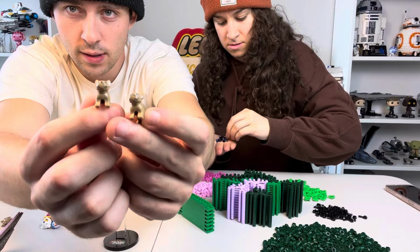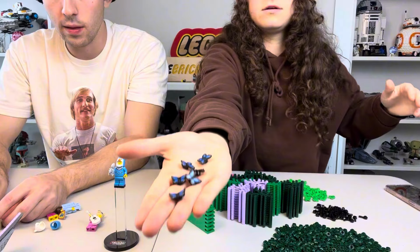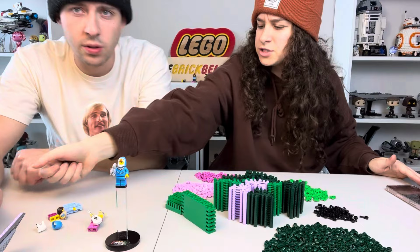And then the butterfly. Yeah, I don't know if that's a monarch. I think it is. I don't know. Or no, the monarchs are yellow, orange. But whatever, this is really pretty. I forget what it's called.